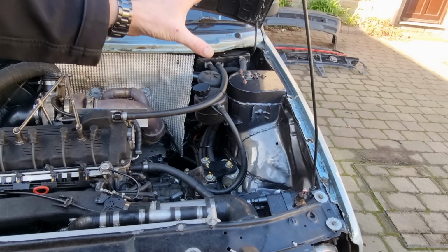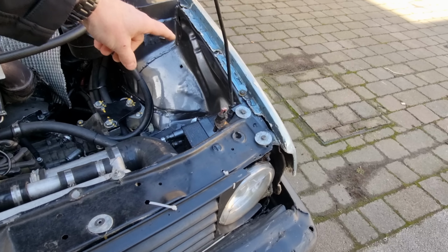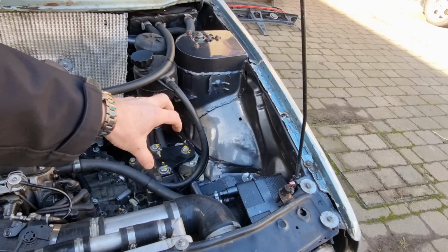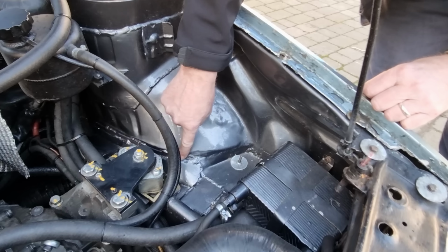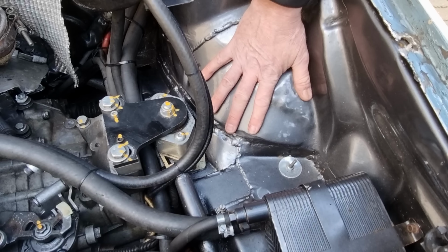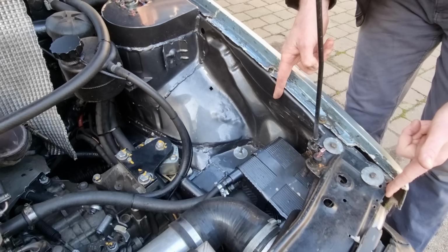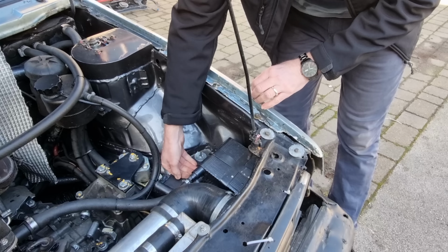So the main area of concern is this front corner here. The actual chassis leg, which is this area, has not moved at all. If I show you the paint down here, you can see the paint hasn't cracked. All this completely untouched, exactly as it was before the track day. The area of damage is literally this area here, and it's this skin, this thin inner wing. So the chassis leg is fine.